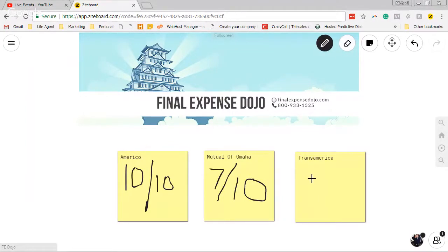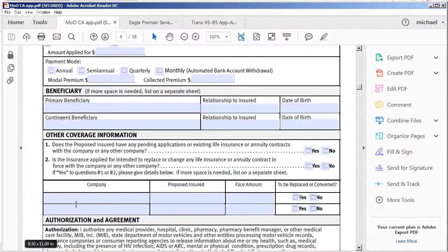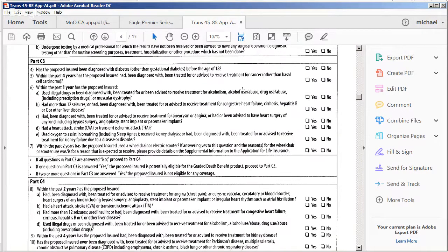So Transamerica, let's get into them. They have no e-app, and it is one of the longest paper applications in the business. Yeah, so it's 18 pages with Mutual of Omaha. Transamerica, it is 15 pages, so it is still one of the longest applications. And it is probably the most confusing paper application in the business.